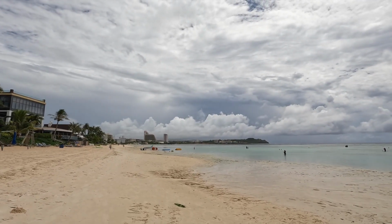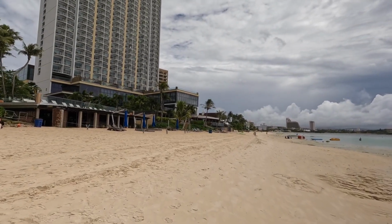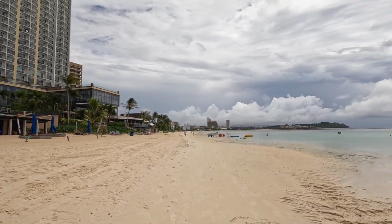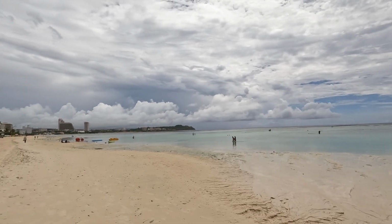If you're looking for a cafe here on Guam, something different, definitely recommend checking it out. Like all the other cafes here, it's not cheap, it's not too expensive, but it's pretty average for how cafes are here and how they cost. And you can even just get a coffee and then go over to the beach and walk.